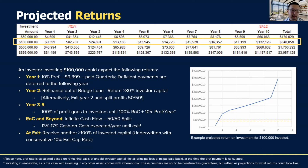You make all your money back and you're on top of your pref rate. So eventually we'll continue to hold and give you cash flow. And if you look here, if you invested 100K with us, in years 4 through 9, you can expect between $13,000 and $17,000 a year on your $100,000 invested. And again, keep in mind, this is after you've already received all of your money back.